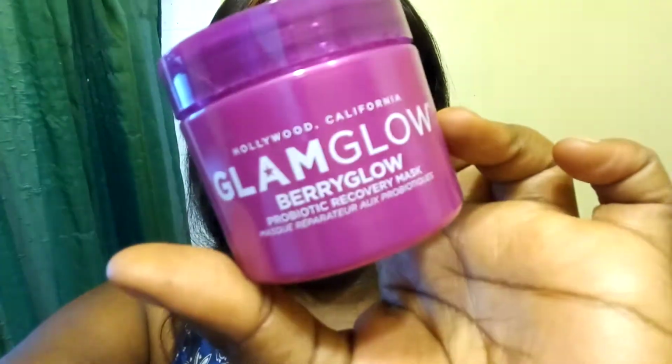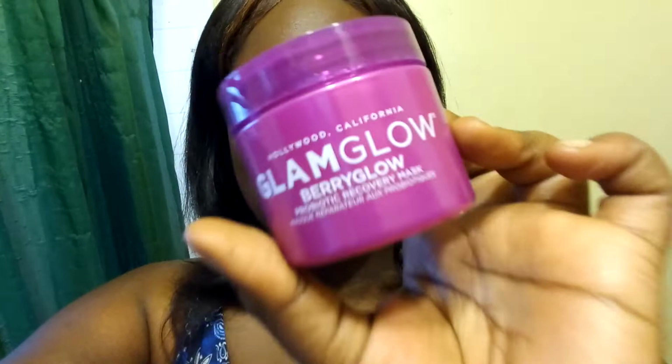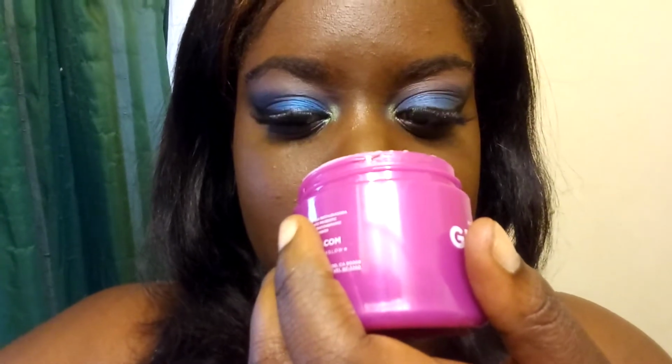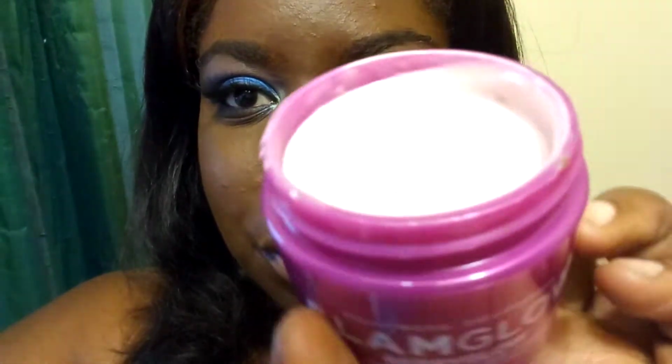Yeah, I'm so excited. With Boxycharm, you get to customize one product in your box, and I customized this, the Glam Glow Berry Glow. This is a hydrating mask. It's just a nice, very hydrating mask. It retails for $49. And it smells like yogurt, and this is what it looks like. It has like a creamy consistency. It didn't come with a seal, so that kind of worries me.